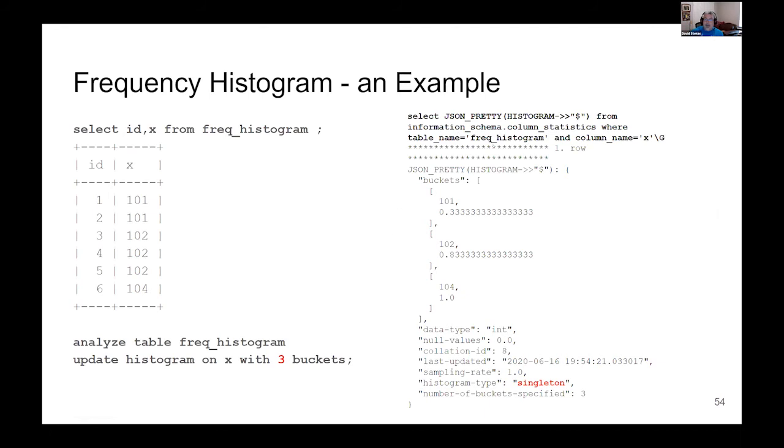If we take a look at our information schema on the statistics, we can find out what the histogram looks like. We know that 33% of all data is going to be values in the first 101 bucket. We know if you look at 101 and 102 together, that's 83% of your data. And if you look at 101, 102, and 104, that's 100% of your data.